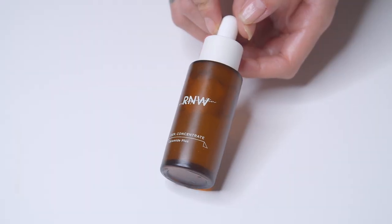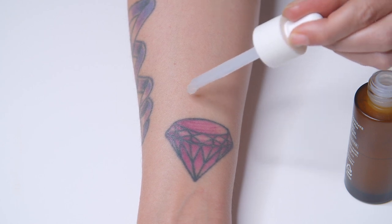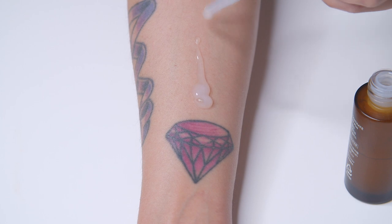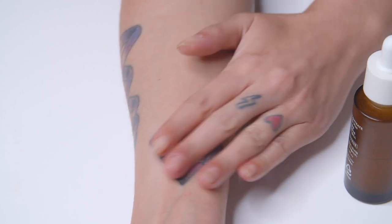This has more of a gel kind of whip texture to it, but this is really nice. It's hydrating, it's lightweight, it's fluffy. I just really love this. This applied really nicely. It absorbed quite well into my skin, and it's just like a powerful ampoule.